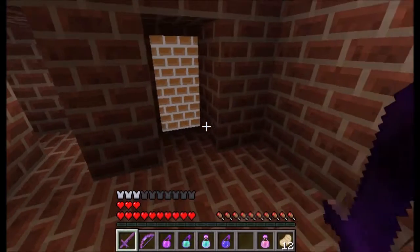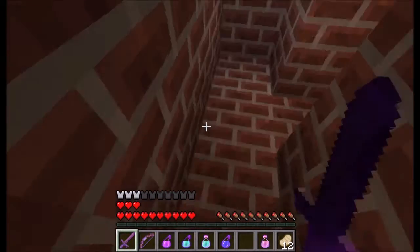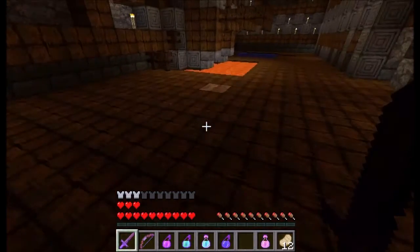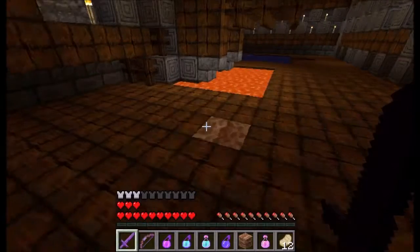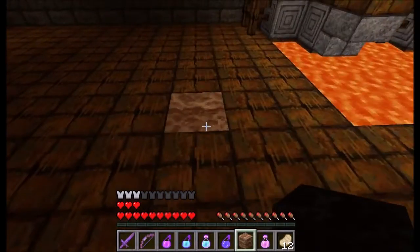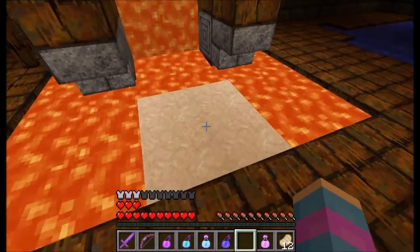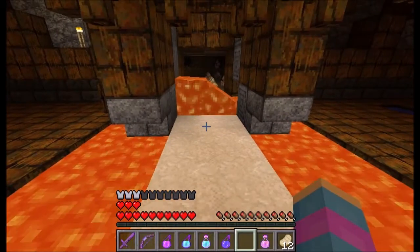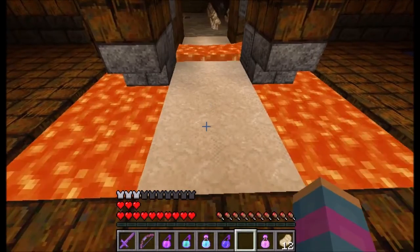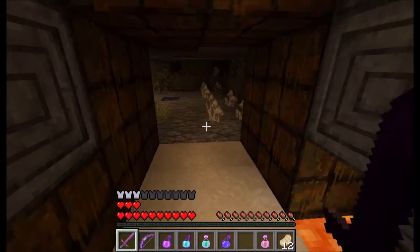Okay. Anything... Nope. Nothing there. Do we have to go back to... I should have let Zombie alive! I should have let Lentropy live. Do we put this weird block on top of this other weird block? Is that what we do? Yeah. Oh? What? Oh! We can go through! Awesome!